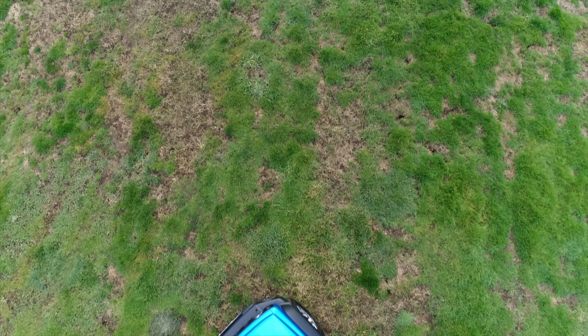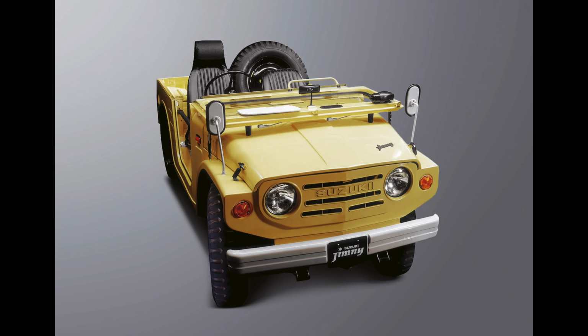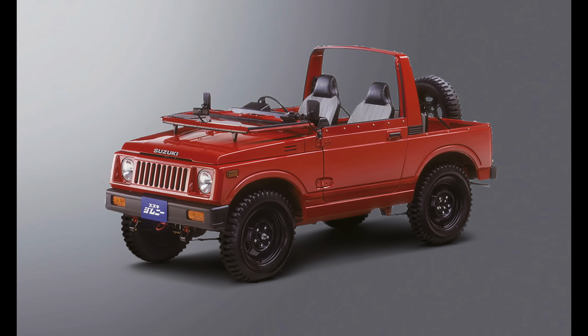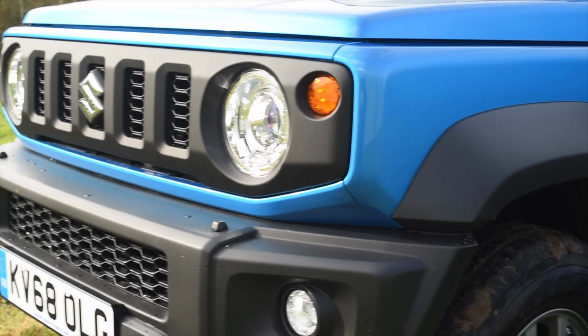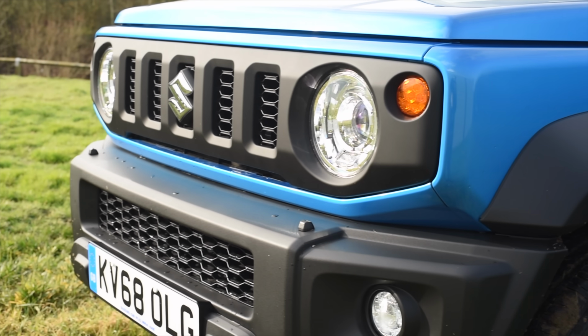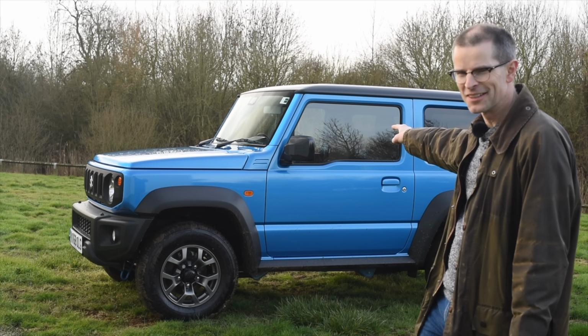The face inherits elements of the Jimny throughout the years, with the round headlights coming from the original LJ10 from 1970 and the second generation SJ410. The grille echoes the SJ and third generation car, which became more civilised than before, but this new version is just a world apart. The one bit of fakery on the car you will find are those two fake vents just in front of the wing mirror, which hark back to the SJ410.